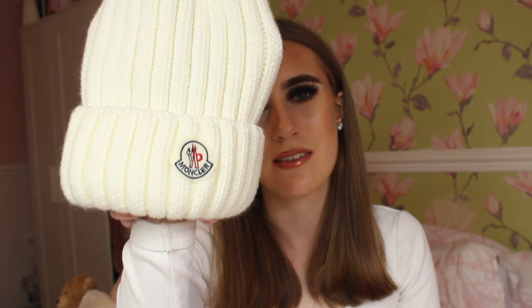I'd maybe understand people who would rather have real designer handbags, because real designer handbags last longer and probably last a lifetime, compared to the fake designer ones, obviously. But with hats, they never really get ruined or break. So yeah, I recommend this one.